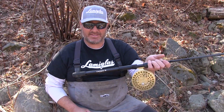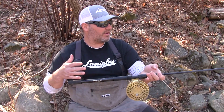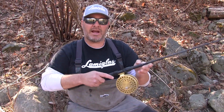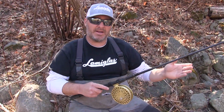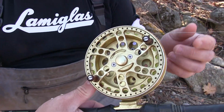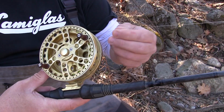All right, so today we're using a Lamiglass SI. This is the SI 9.6 version. It's the 4 to 6 pound, a 9'6" rod. The reason why we're using a 9'6" rod here is just because we're able to keep the line off the water. We're able to mend it a lot easier. We're using an Okuma Sheffield reel. We're also using a 6 to 8 pound Ultra Green, Maxima Ultra Green.